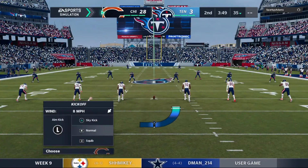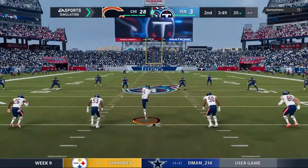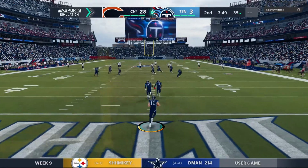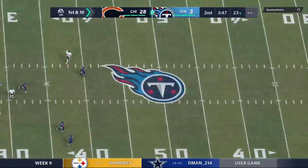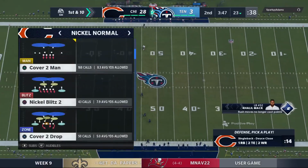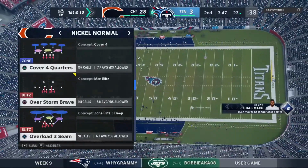Eddie Pinheiro to kick off for Chicago. Now after the touchdown, here's Pinheiro to kick it off. Fielded a couple yards into the end zone. And ultimately cannot get this out to the 25-yard line as he's dropped at the 23. Take over 1st and 10 at their own 23-yard line.